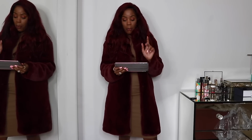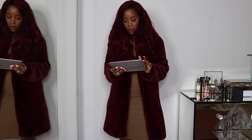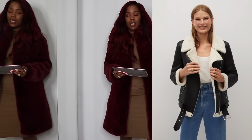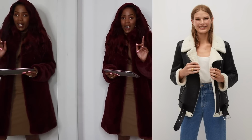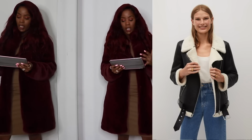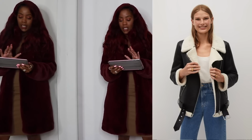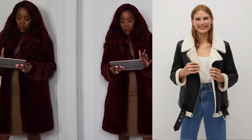I've got 3 more that I actually quickly shortlisted that I'll quickly let you guys know about. So one of them is this faux fur lapels biker jacket. Now these biker jackets are everywhere, and I may have one coming up in another coat haul very, very soon. But this one to me looks really, really nice. It looks like a really lovely soft faux leather. It's £89.99, comes in all the different sizes.